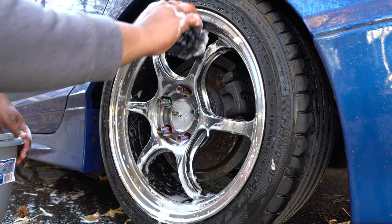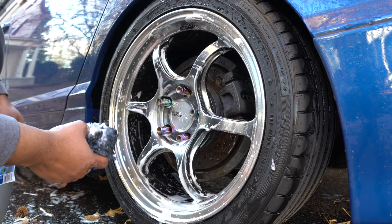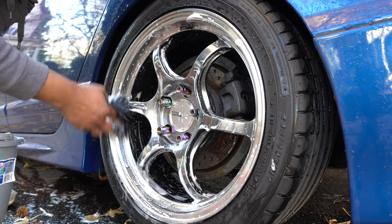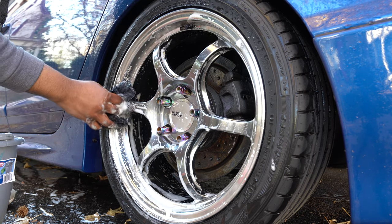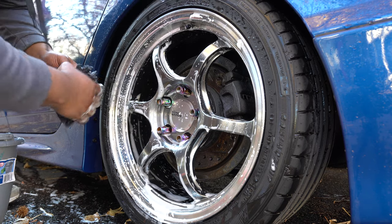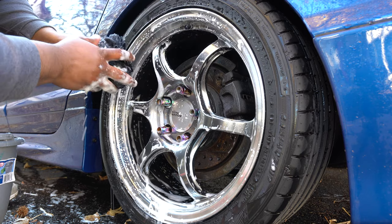For the lip, I'm gonna go from the inside of the lip. Trying to show you guys a good idea. From the inside of the lip, I'm gonna go like this. And then after a while on the same side, I'm gonna flip it and choose a different part of this mitt to clean. I'm not gonna keep cleaning on one side, to avoid scratching from debris on there. So that's what I'm gonna do. Flip it.